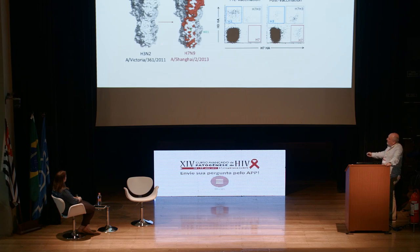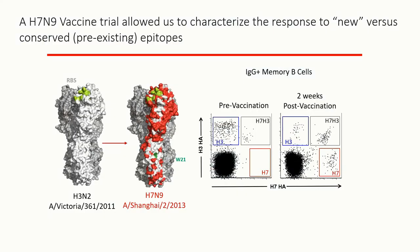So, these two influenzas are both group 2 influenzas. There's an H3, which we've all seen, an H7, which very few of us have seen. And the ones marked in red are the epitopes that we've not seen before that are distinct between H3 and H7. And we can discern these when we do a vaccine trial, because we can use an H7 probe and we can use an H3 probe. And we see individuals who've not been exposed to H7 don't have any H7. And individuals following vaccination do.